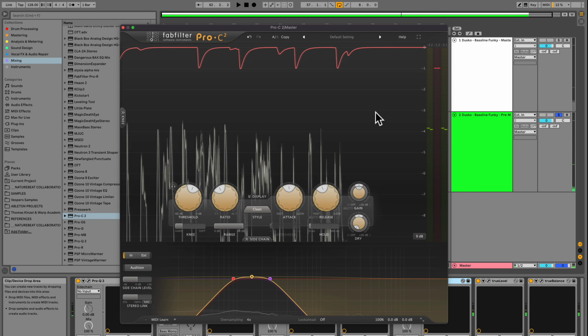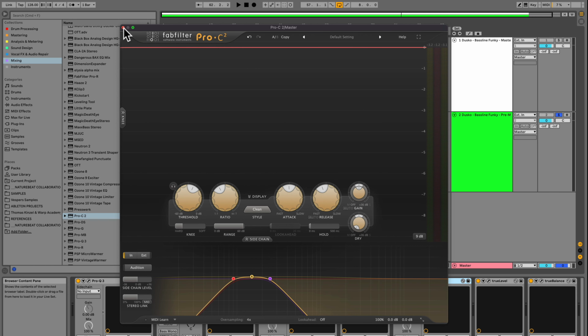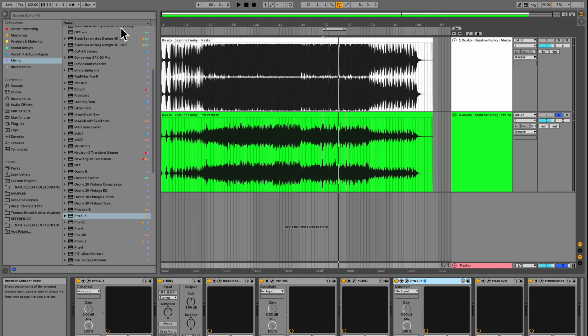So I don't want much compression here. I just want about a dB, and that's dialed in nicely. Now we can move to get the loudness up to where we want it. So I'm going to add in a mastering limiter, and then we're going to come back and make some tweaks.